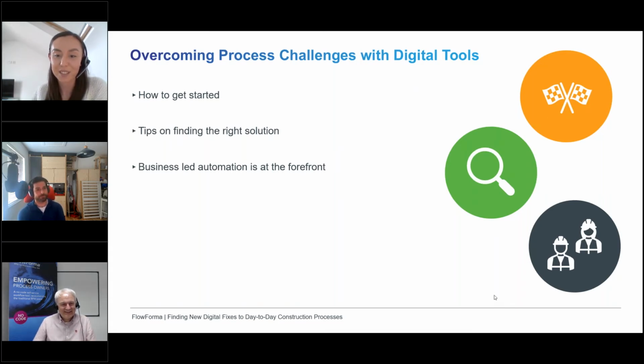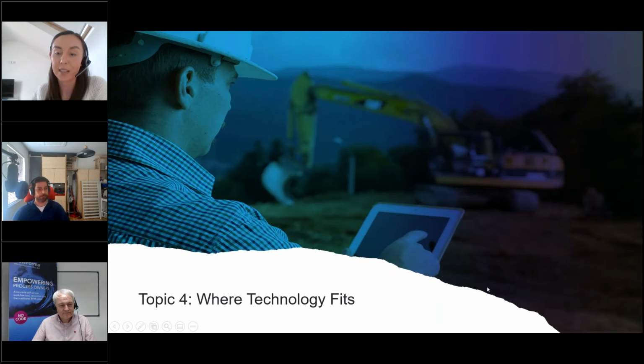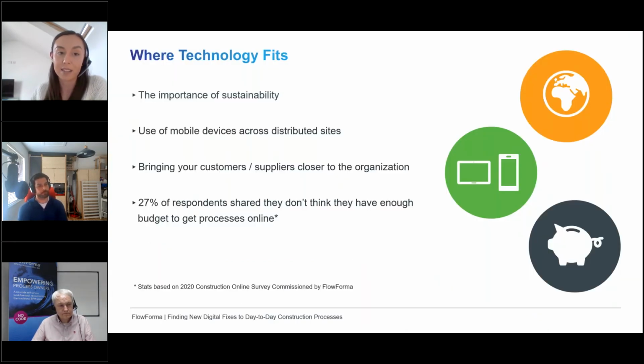Great, thanks very much for your tips, guys. Some really good ones in there, and I think that leads us on nicely to then discuss where technology fits with all this. So obviously we chatted about solutions and picking the right solutions, but where does technology fit there? So Andrew, maybe you could share how important sustainability is in your organization and how you're addressing it. I know it's very topical at the moment.